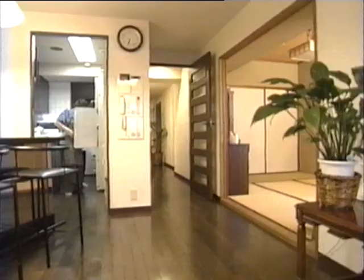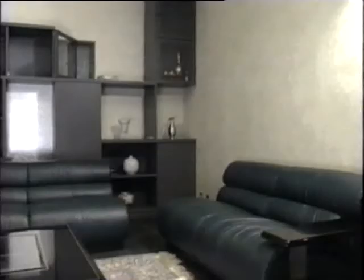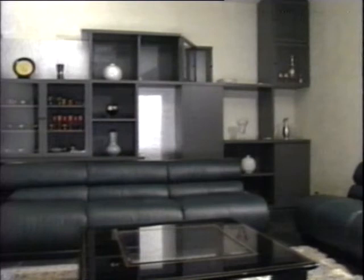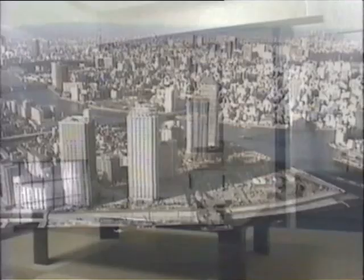Recently, the construction of tall buildings using steel and concrete has been on the increase in Japan. The apartments built inside these modern buildings usually have rooms made to a Western design, but it's still very common to have at least one room built in a traditional Japanese style.